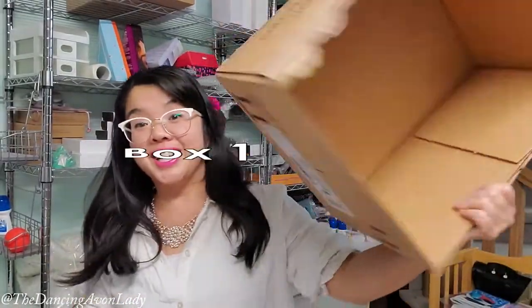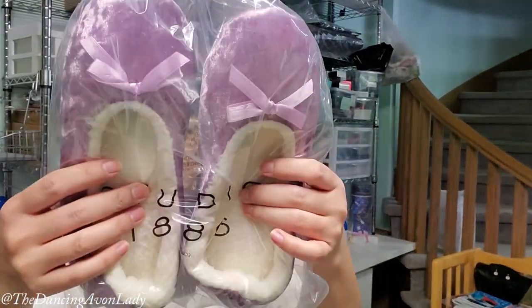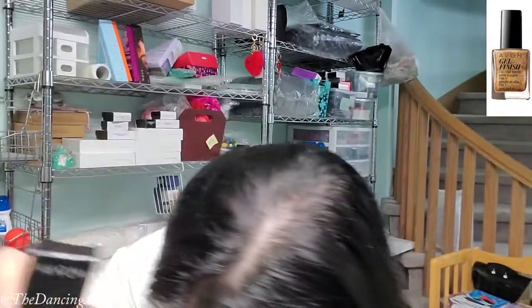Box one is already done. Yes, we're on a roll. Box two, here we go. All right, we're now into box two. And first off, we have these very cute velvet bow slippers in the size small. And then we have also a gel nail polish in glimmer.